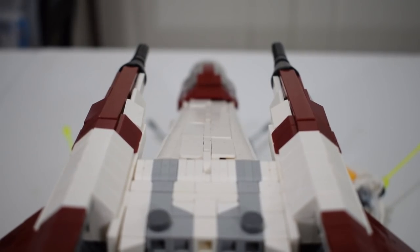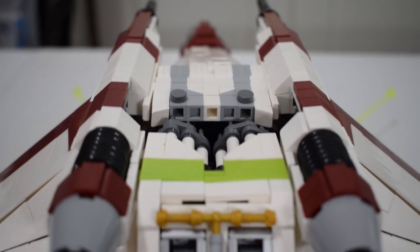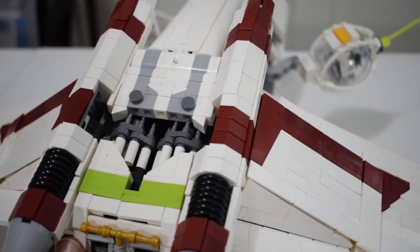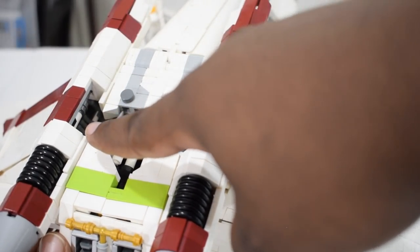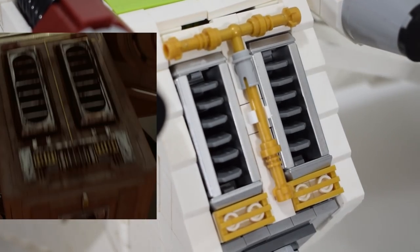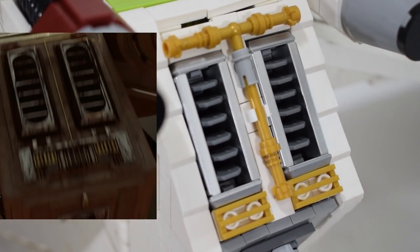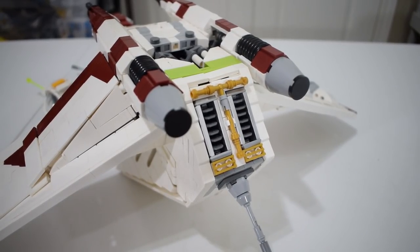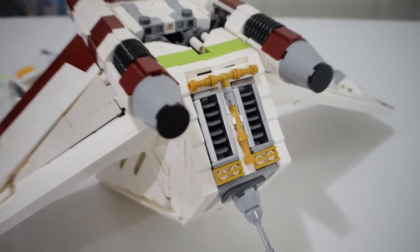While we're taking a look at the rocket launchers, we can also take a look at the top of this model. We have a collection of brick-built rockets at the top, as well as one loaded in both rocket launchers. The back engine section is also one that I'm particularly proud of. The metallic silver and gold here really pop on this mostly white ship, and these ski pieces, I think, represent the vents and the engines very well.